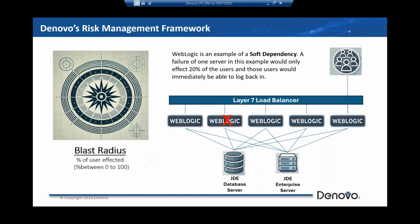Depending on how many WebLogic servers you have, you're going to have users that will have lost their session, lost whatever work they had in progress at that moment, but they're going to be able to immediately log back in. So that's an example of a soft dependency.